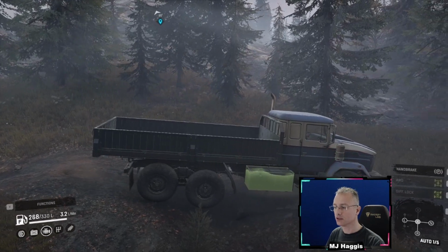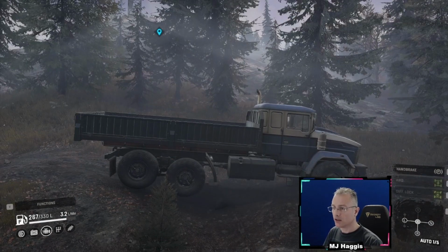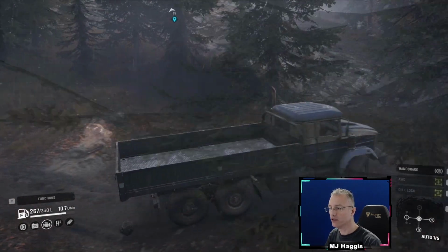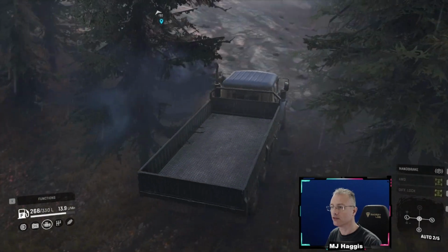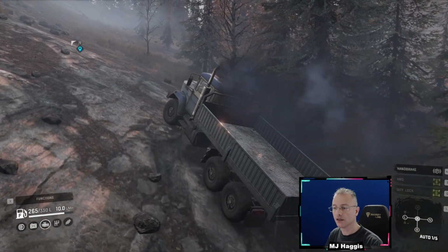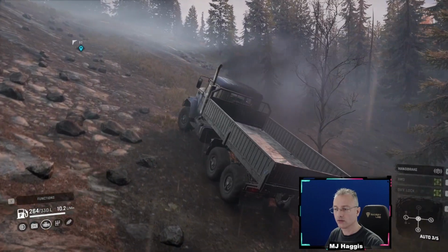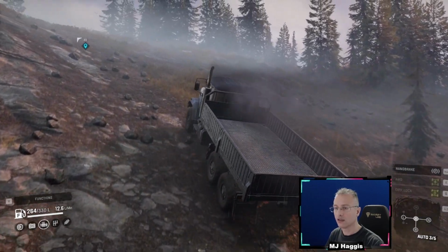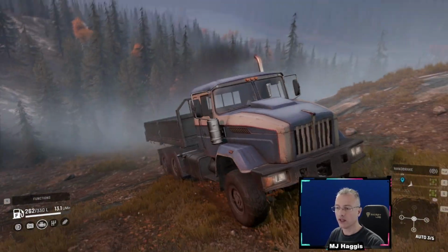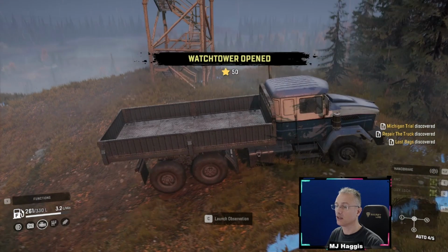Okay, more down. Maybe we need the upgraded front bumper. So if we were to maybe take the car back, that would give us some money for the reinforced front bumper. You know what, I'm just going to give it a try. Oh, look at that! Awesome! We're there! That is super steep. Didn't think I'd have done that.